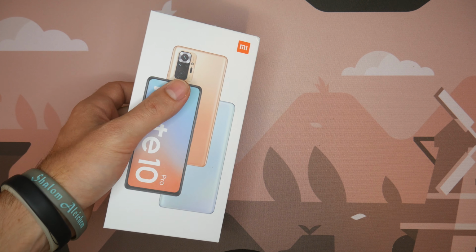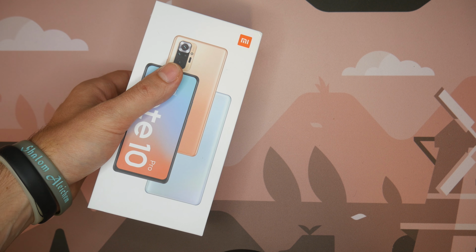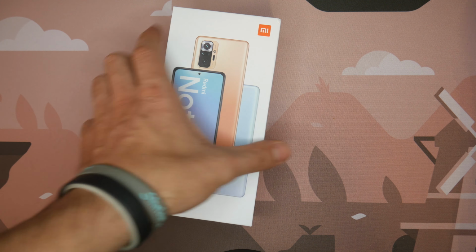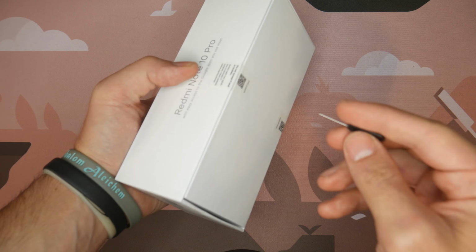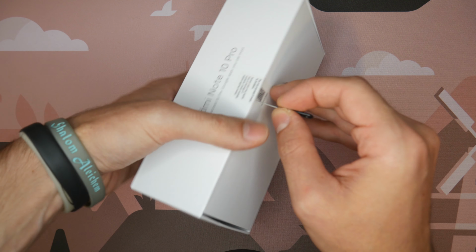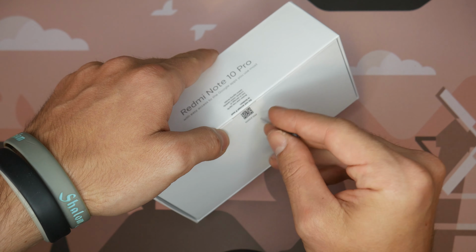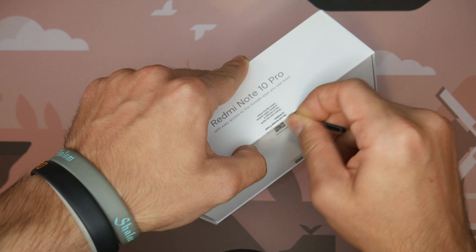So it comes in 3 different colors: Glacier Blue, Onyx Gray, and Gradient Bronze. And here I have the gradient bronze. It has 6GB plus 64GB of storage, and 6GB with 128GB of storage, and then 8GB with 128GB. And it has an SD card slot, so you have that along with it.